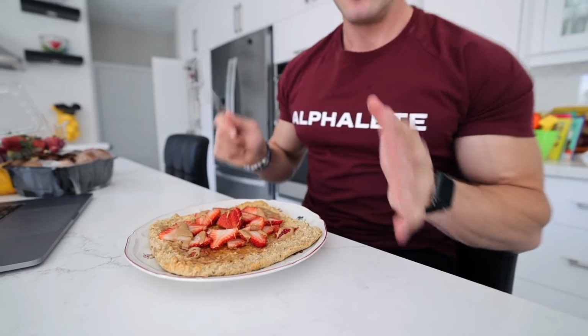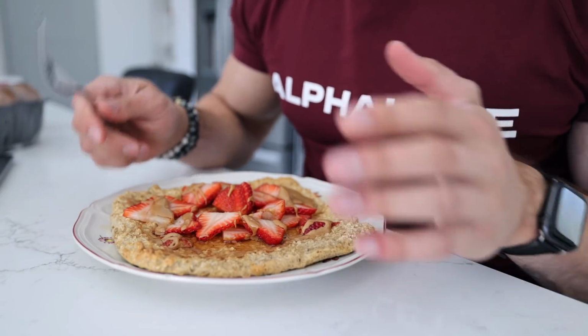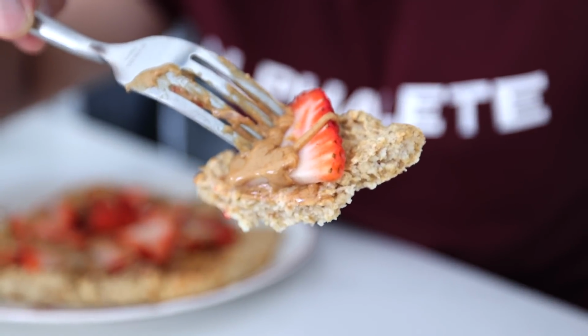97 grams of carbs, 13 grams of fat, and 44.8 grams of protein. This is the dress you want your girlfriend to wear when you take her on a date, but you don't want her to wear when she's not with you, because this is a head-turning plate of food. Feel free to completely ignore what I just said, by the way. It was really, really cringy. Strawberry, peanut butter. That is gonna be the first bite.